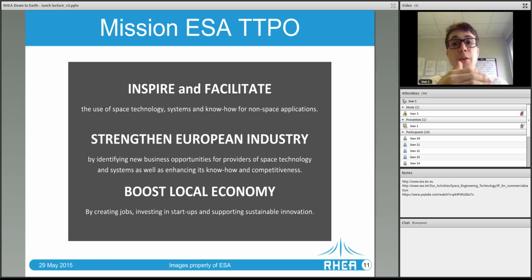So our mission, of course, is to inspire and facilitate the use of space technology in general, because we want to create impact from what the agency is doing. The investment we have in the TTP is not super high, and the return that we create in terms of image and for the space industry is super high, it's very good.